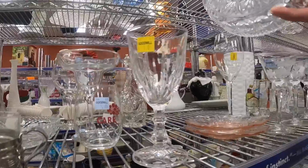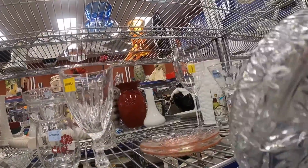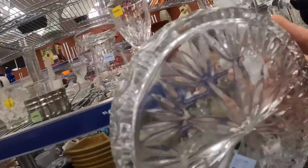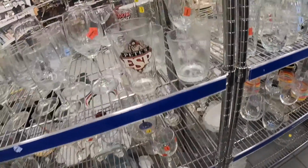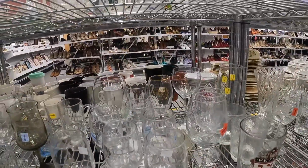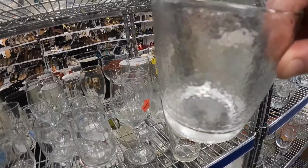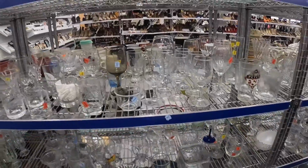What else are we seeing? Oh, that divided crystal dish. That's very lovely. Items like that do sell in my booth, so I picked that up. It was in really nice shape, very heavy. Wondering if those were recycled glass as well. I don't know. They didn't look like anything too fabulous, so they stayed.